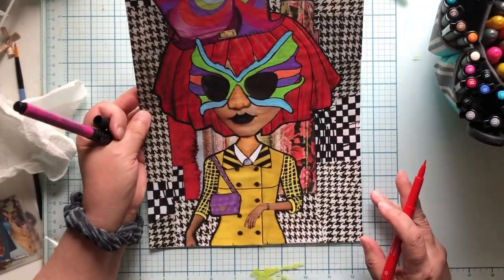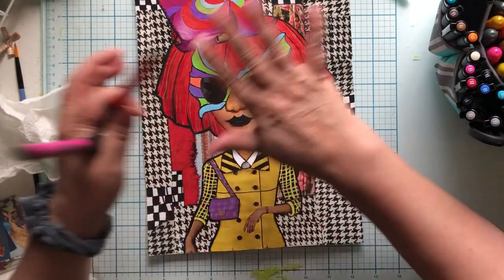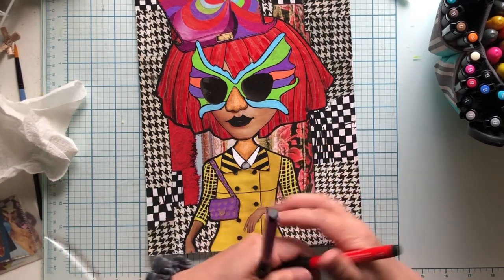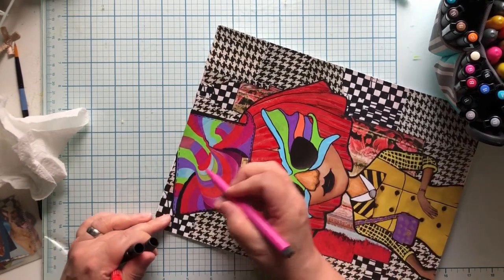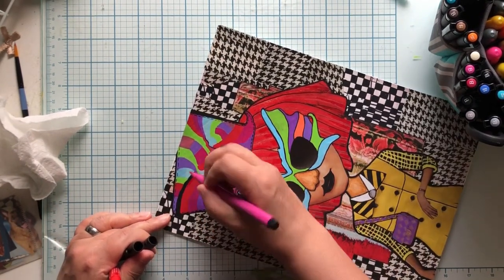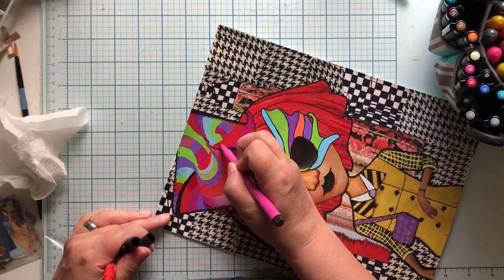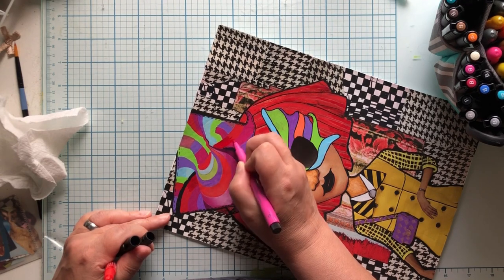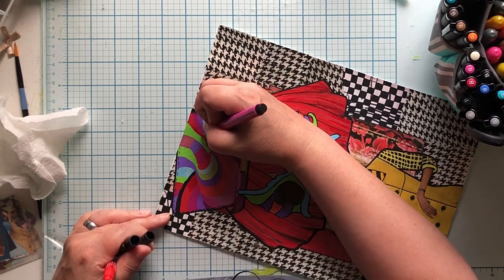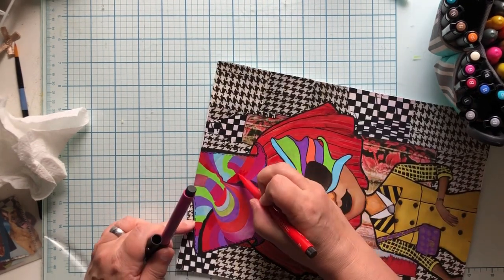Oh, look at that. Now that doesn't look like painted hair anymore. It has some dimension, it has some body, it has some color. Okay, let's do a little bit up here. So we're gonna come along here and we're just gonna give it a little bit. I feel like it helps make the paint not look so flat.